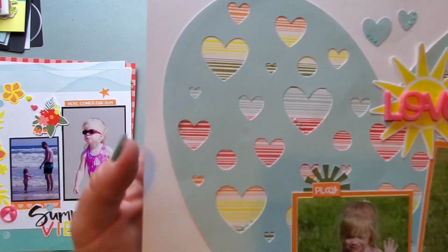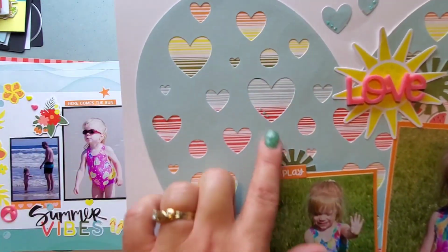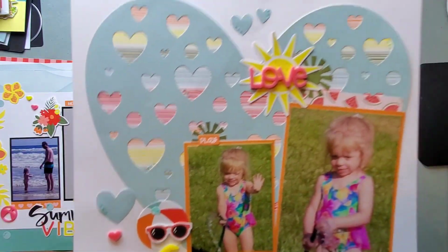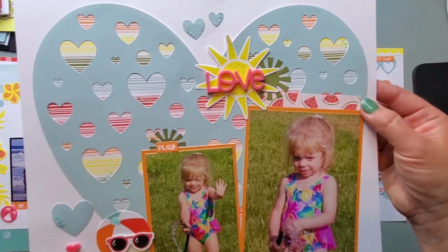Let me give you a closer look at, for example, this die cut up here. I just love this, and it punched apart so easily. You can see all those nice smooth edges. And there is a little bit of paper cutting, but not a lot. So this kit really does come together nicely. You get full color directions just like the card kit.